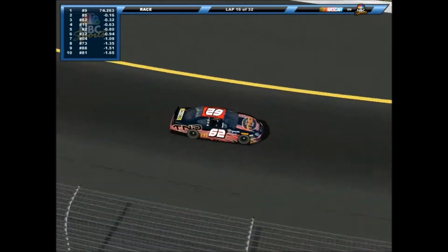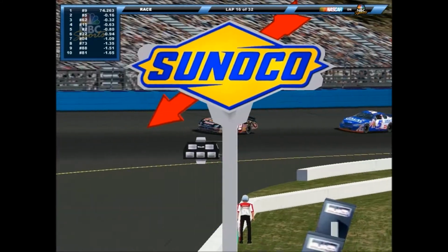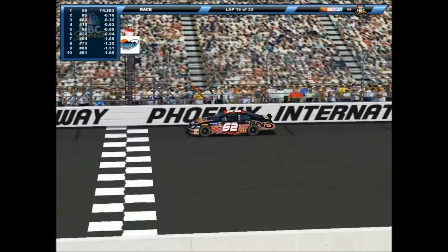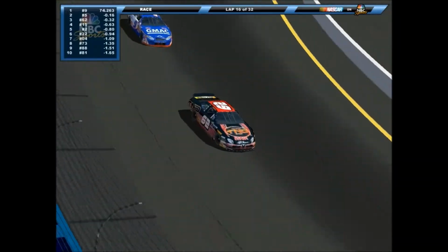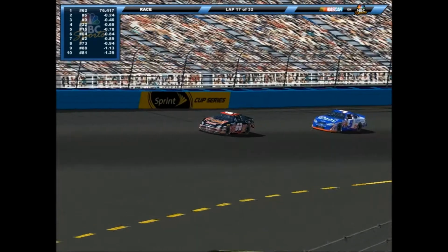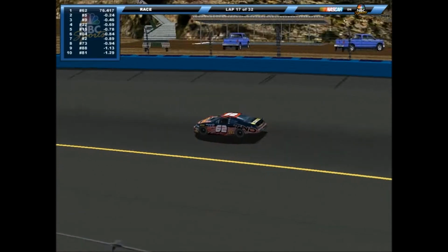All the wreckage we have had today, we do not need another one here, folks. 62 crossed the stripe this time. We'll lead the first lap after we go back green. Yes, we are still green. None of the cars are slowing down. No pace car out. We've had that twice today, so I was just making sure there was no incident. Everybody's running clean.